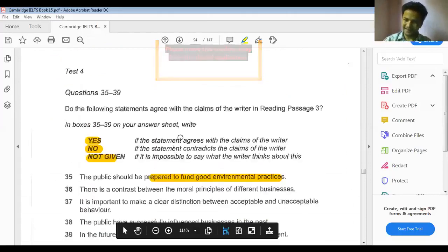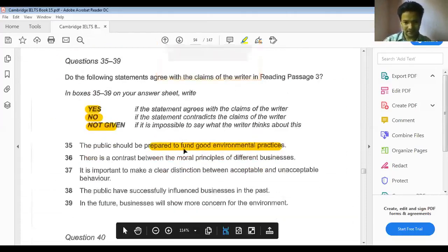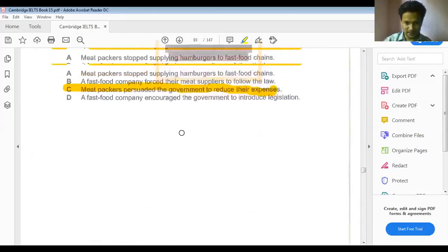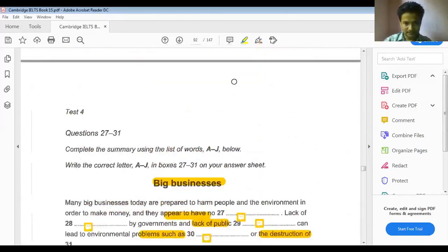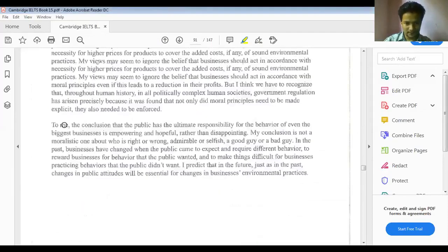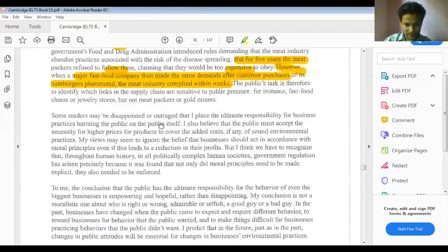Okay, there is no environment. Prepared to fund good environment practices. Environment practices is here. Good environment practices. Okay, there is no good environment practices here. Oh yes, it's here. Sound environment practices. This is the area exactly. Good means sound. Look here.